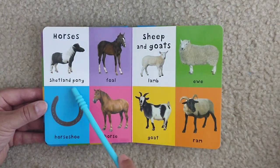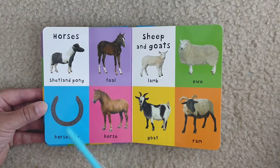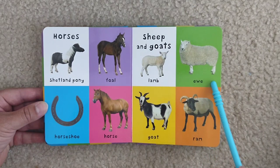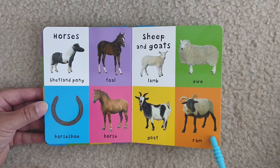Horses, Shetland pony, foal, horseshoe, horse, sheep and goats, lamb, ewe, goat, and ram.